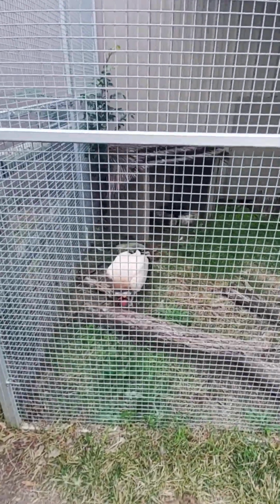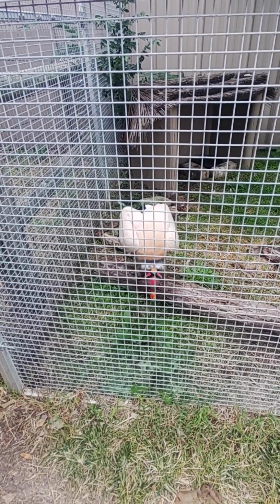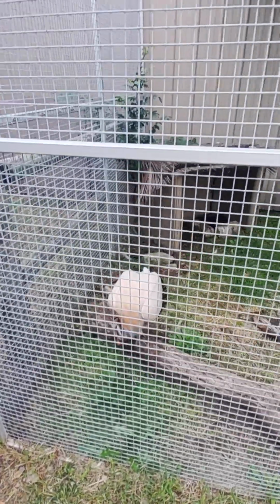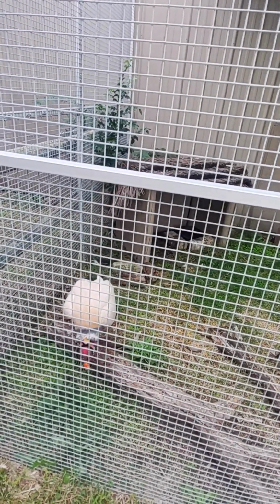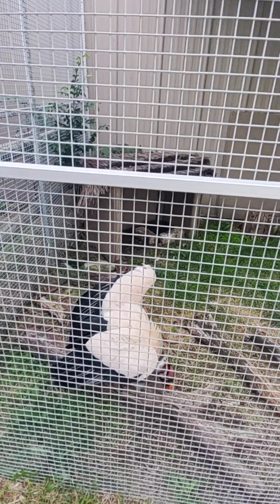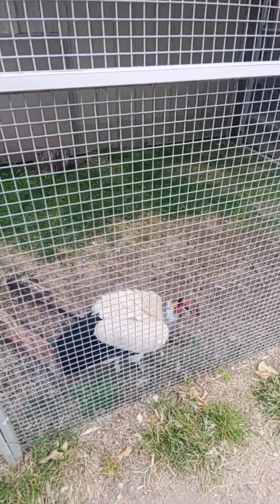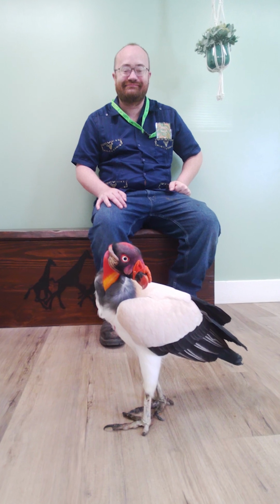And here is Mr. Hoppy. He is a king vulture, and he is a very kind, very happy old man. He is 55. Normal life expectancy for him is only around 30 to 35. So yeah, he's living a very wonderful, happy life here. He likes to walk. He loves to meet his people. He loves his people. Very happy guy.